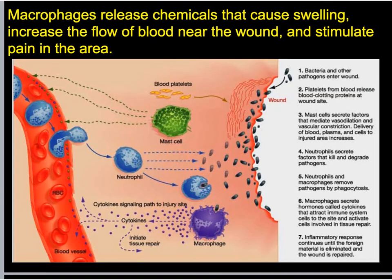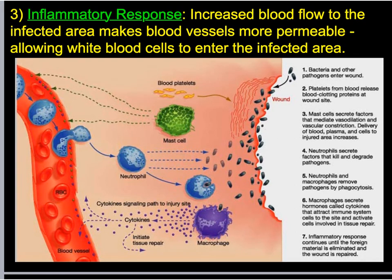The next response is called inflammatory response, or inflammation. And what happens here is these macrophages, as they're eating these pathogens, release a chemical called cytokine, and that will actually increase blood flow to an area, which increases the number of white blood cells that enter into the fight, which is obviously something that we want in that area because we have an infection. That is what inflammatory response is, right?